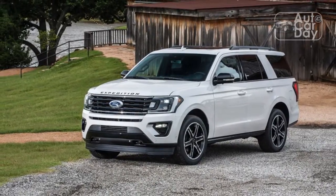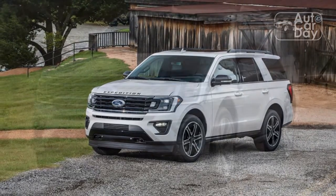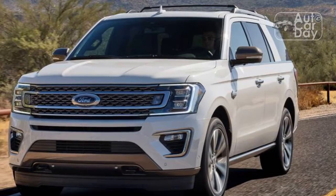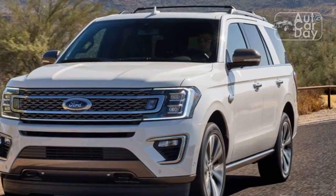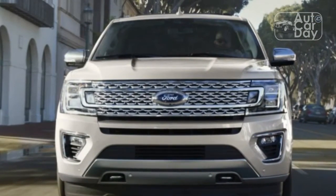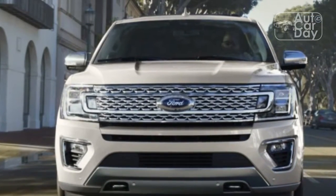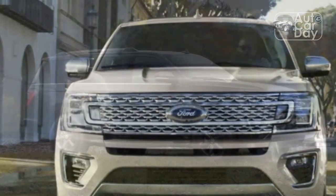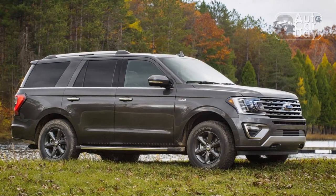Room in the rest of the Expedition is similarly adequate. The second row is a fine place to while away a day on the road, especially with the available and highly recommended captain's chairs. Pass on the 7-seat layout and the second row features 40/20/40 split seating with a reclining back, so it's still plenty comfy. Legroom sits at 41.5 inches, which is just half an inch behind the newer Chevy Tahoe.